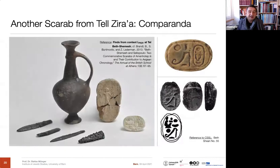The item belongs to a special group of medium-sized commemorative scarabs with Amenhotep's third name and an accompanying epithet. They are usually made of faience, and according to Baruch Brandl, scarabs belonging to this group were excavated in the palatial complexes of Amenhotep III at Gurob, at the entrance of the Fayum, and Malkata in Upper Egypt. They are thus an undoubtedly Egyptian product.